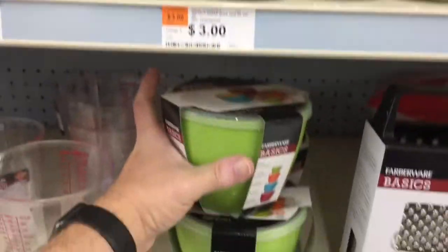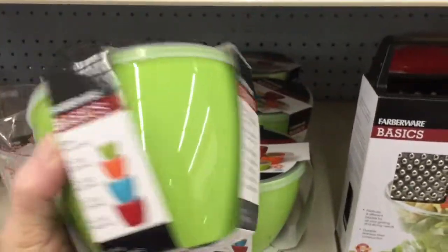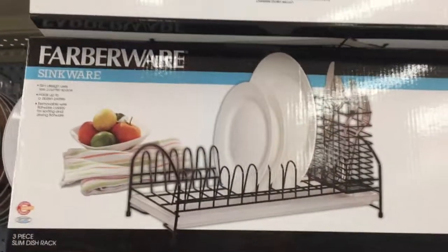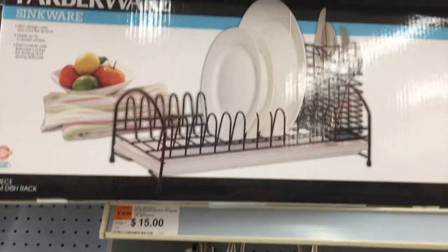These are really nice. There's a set of 4 bowls in here with lids, fit well in the kitchen. But here's the other drainer I was talking about. It is not collapsible, but what's really nice is it's narrow. And when you're in Big Lots, you need to check out their clearance section. It's towards the back of the store. Some great items, by the way.